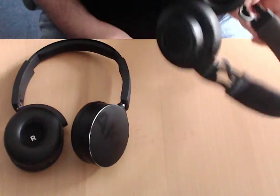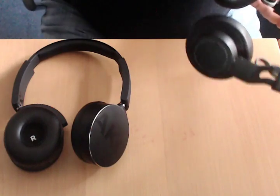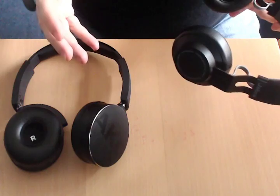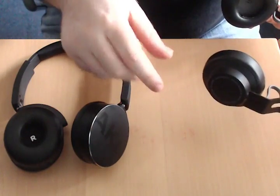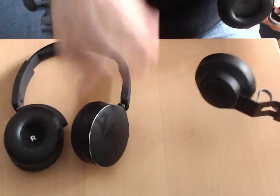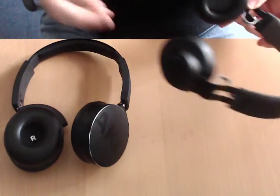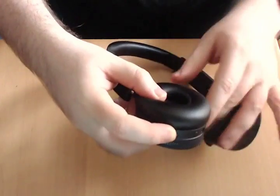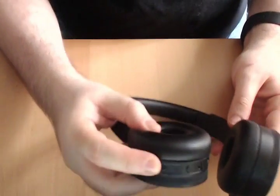When I had my AKGs before with a wired thing, I always bought a wired mic, so that I had the Bluetooth, so I had the toggle buttons for play, pause, and stuff, but I also had the little mic in there so that I could answer calls on the bus usually. This doesn't seem to have that, whereas these, you can actually see the mic on them.